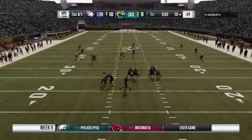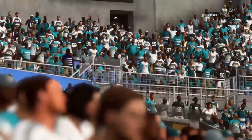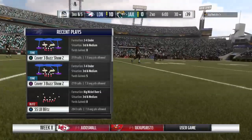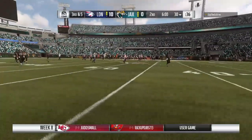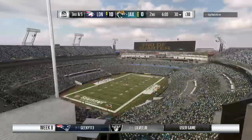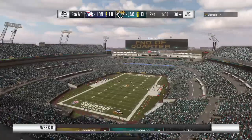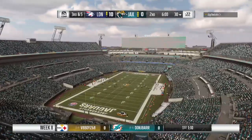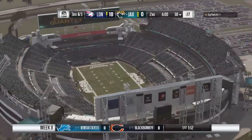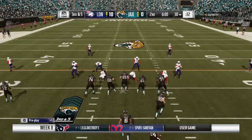Here's a play fake as they set up to throw. And that will be incomplete. They couldn't hook up on what's going to be the final play of this first quarter. They come up now 3rd and 5 following the incomplete pass.